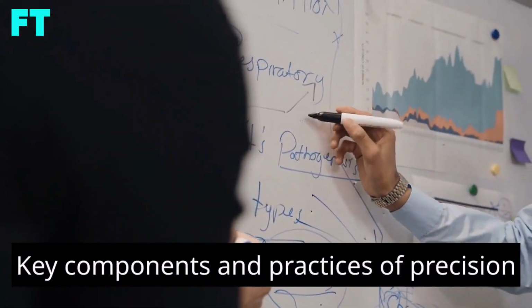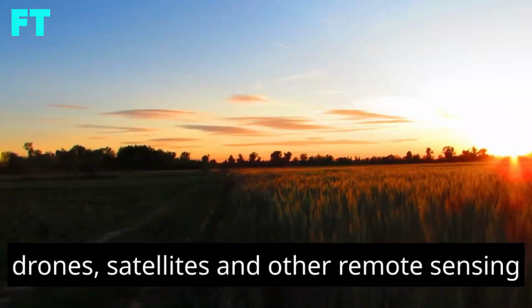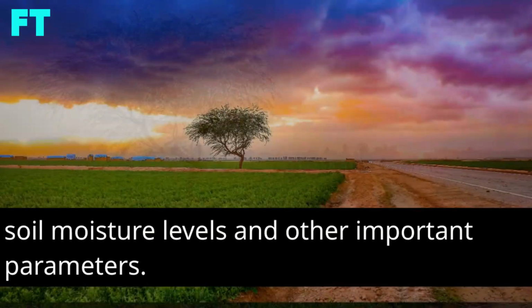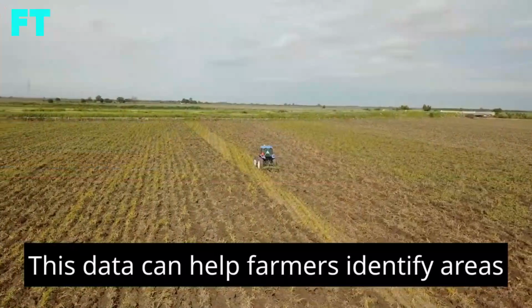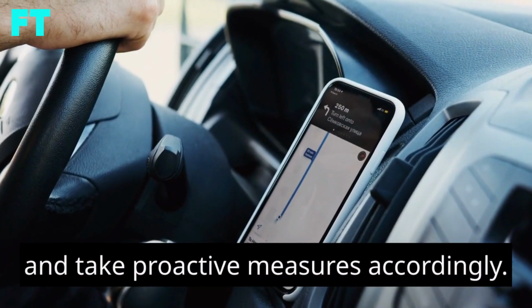Key components and practices of precision agriculture include: 1. Remote sensing and imaging. Drones, satellites, and other remote sensing technologies are used to gather data about crop health, soil moisture levels, and other important parameters. This data can help farmers identify areas that require attention and take proactive measures accordingly.